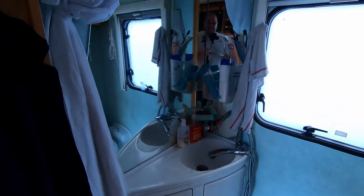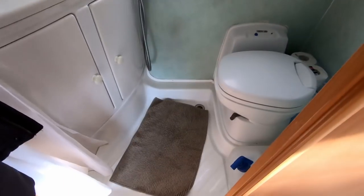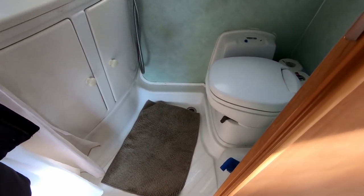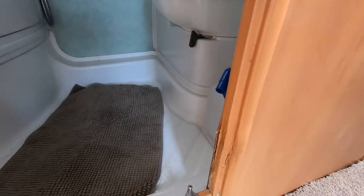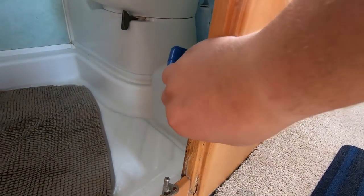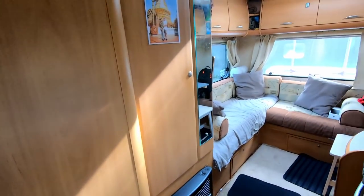If we move back now to the toilet and shower, the only thing that's been done in here is the shower tray's been resealed because there was a hairline crack. I've got a minute bit of damp at the moment, so it's puffed out this MDF, which is going to get looked at in a week's time.